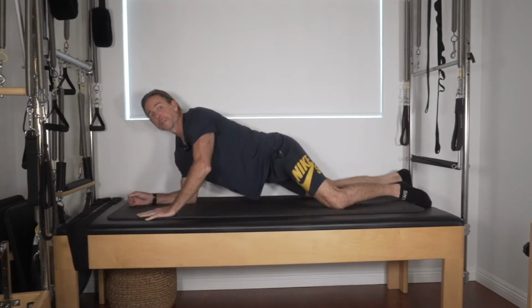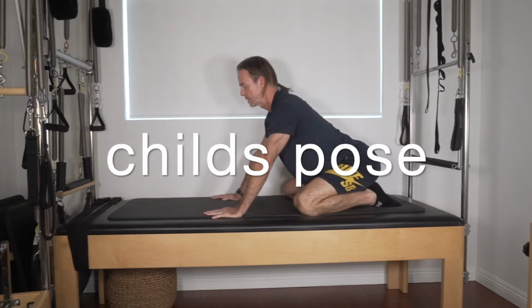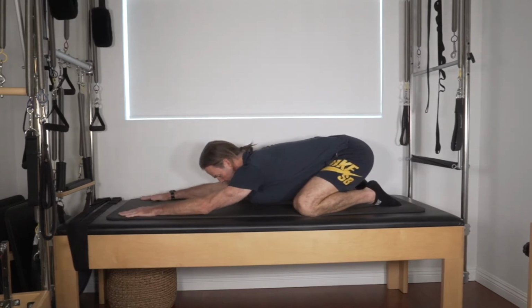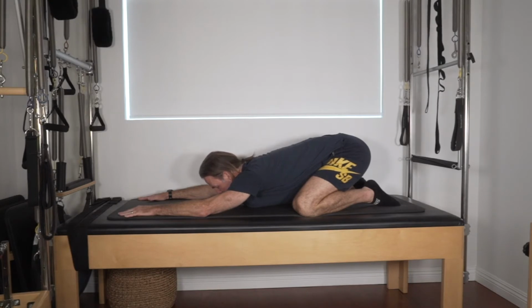All right, now we're going to get into something called a child's pose. We're going to sit back, keep your back nice and flat. Bring your arms out in front of you. Keep your chin neutral. We're going to try to get a little flat back. We're also getting a little mobility in our shoulder blades. And we're getting a nice stretch in here.